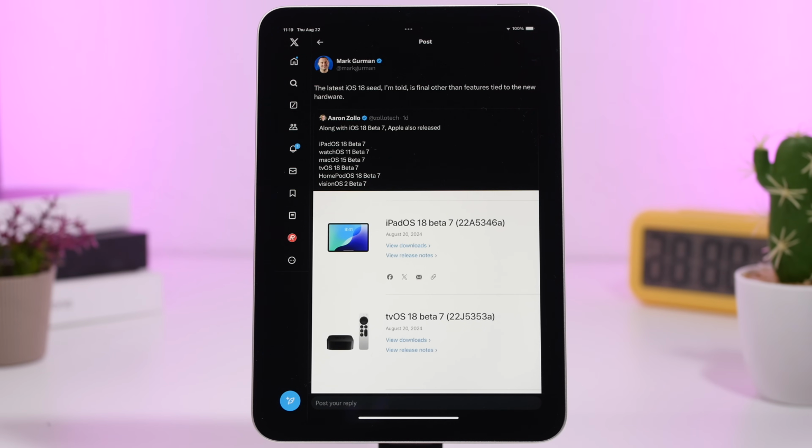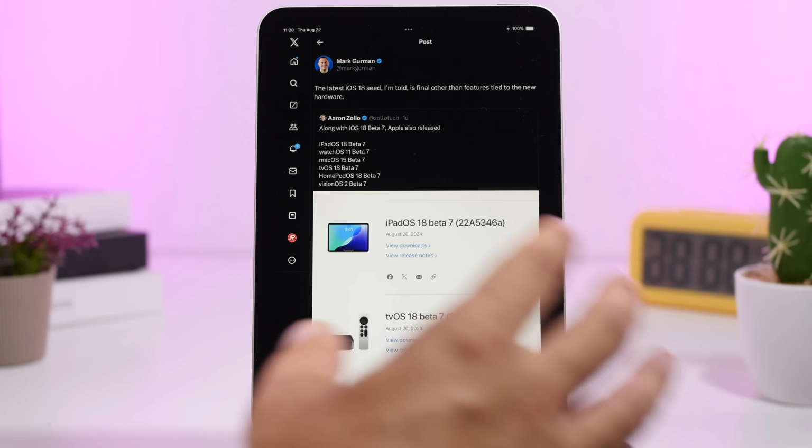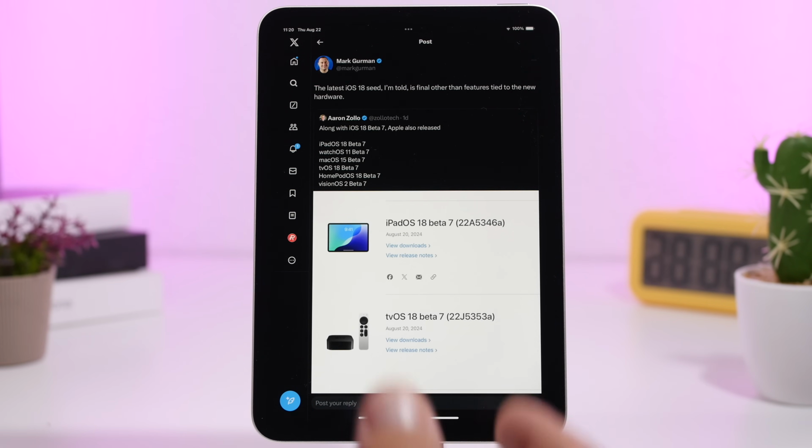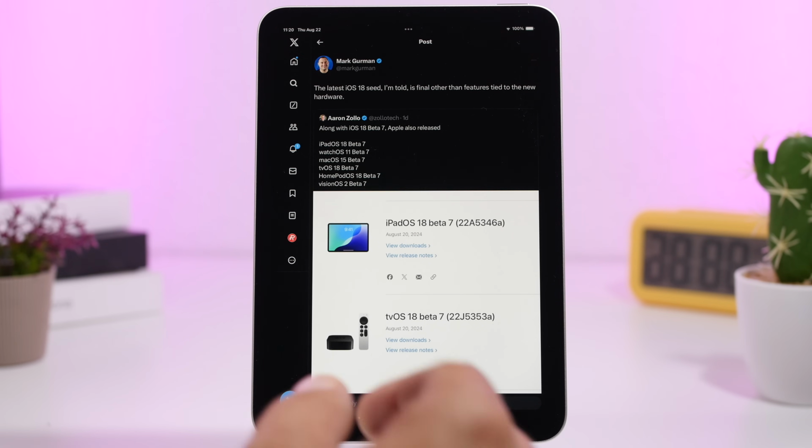So we have a report here from Mark Gurman. According to Gurman, the latest iOS 18 seed is the final one, other than of course the new features that will be added to iOS 18 before it gets released to the public that are tied to the new devices, meaning of course the new iPhone 16s. They will have some extra features, and those will be released with the final release, as the new iPhones get released as well.